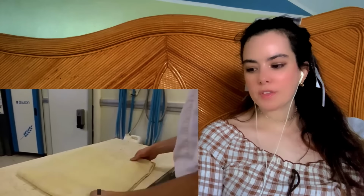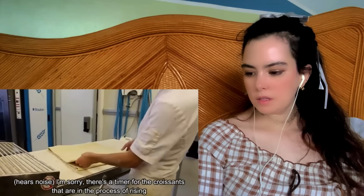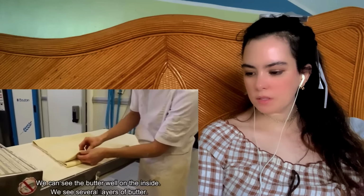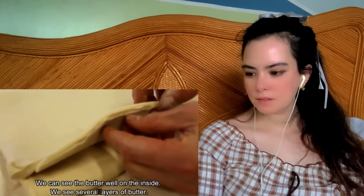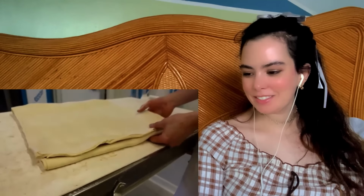Just for everything to be the same size, like. Oh, désolé, il y a les tifs qui m'appellent, il y a les croissants qui sont en train de pousser. Donc là, on voit bien le beurre à l'intérieur, on voit plusieurs couches de beurre. Yeah, you can see the layers of butter. Love it. That's the idea.